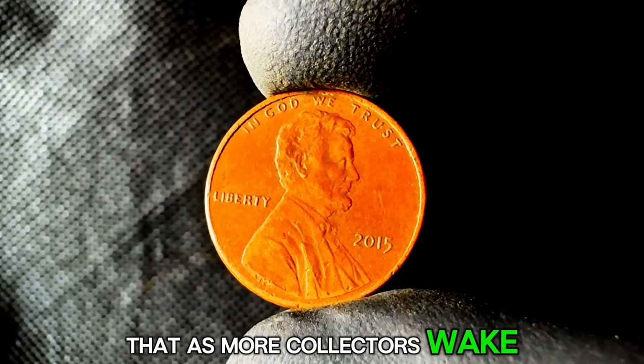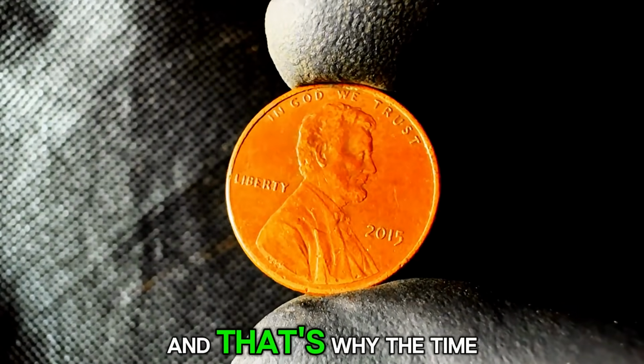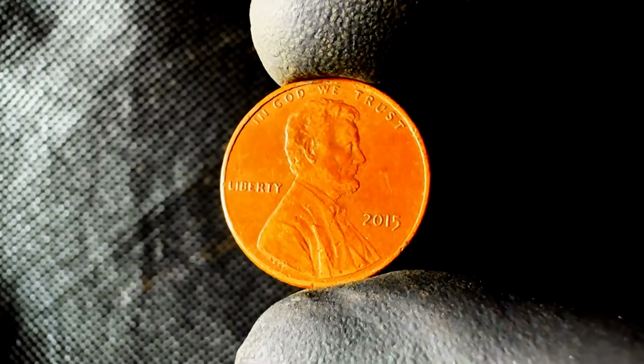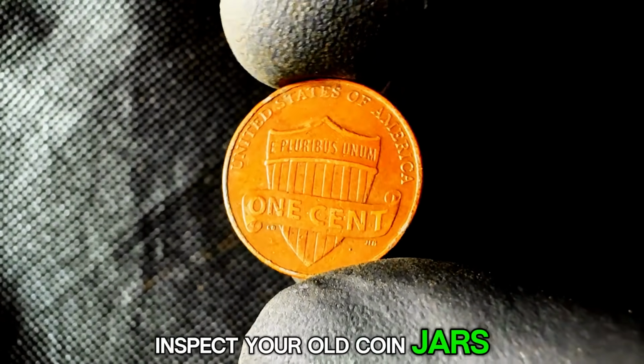As more collectors wake up to its potential, prices are expected to rise. And that's why the time to act is now. Check your change. Search those rolls. Inspect your old coin jars.